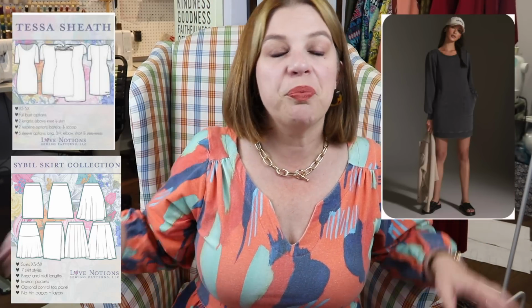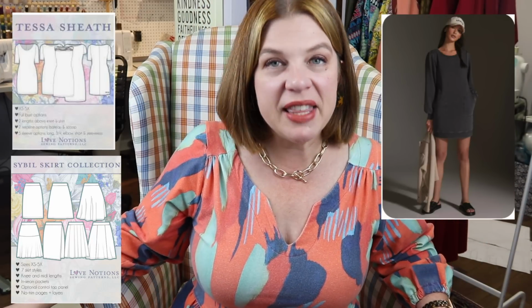All right, next up is this lady. This one is basically the Tessa with the Arlington sleeves on it. So there you go, with pockets added. So you just make the Tessa in a sweatshirting fabric, and you stick those Arlington bishop sleeves on.